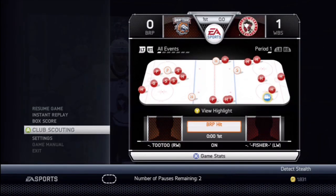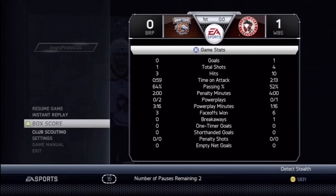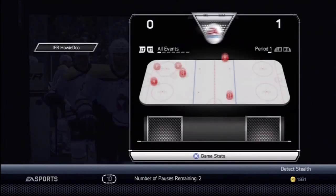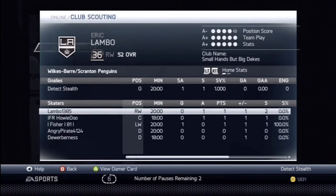A little scoring in the first. One nothing. You gotta be happy with the hits that have been put up by this team. They've been able to do it without having any response. Yeah, we definitely gotta get more shots this period.